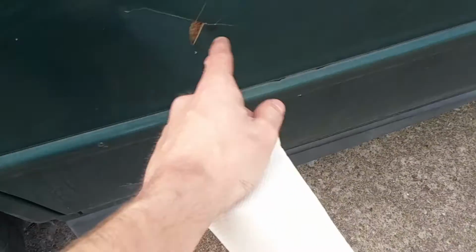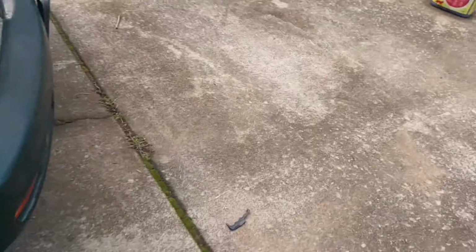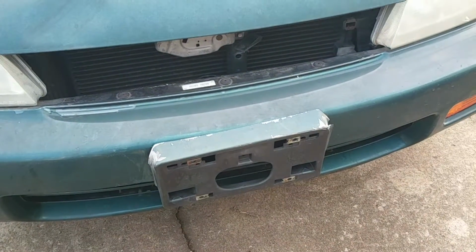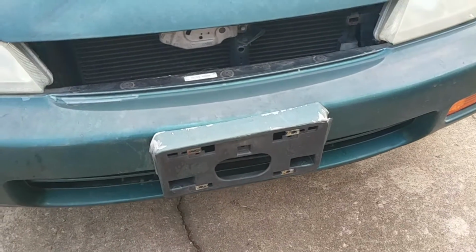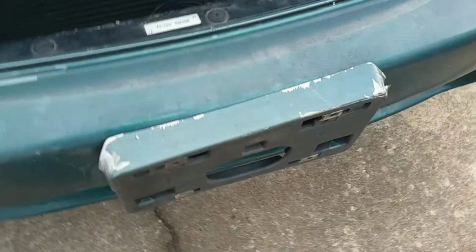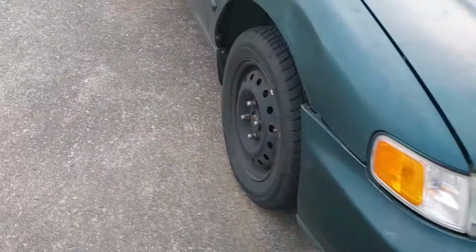It's got blistered paint here on this door, and it's got a scrape here and a dent over there. He didn't tell me where those came from. He rear-ended, I guess he wasn't a very good driver. He rear-ended a pickup truck with a trailer hitch, so it dented this and knocked out the grill. I still have like half the grill if you want it. I've got it with me.